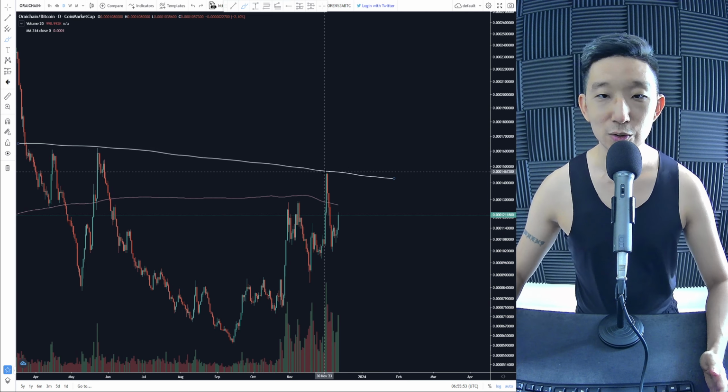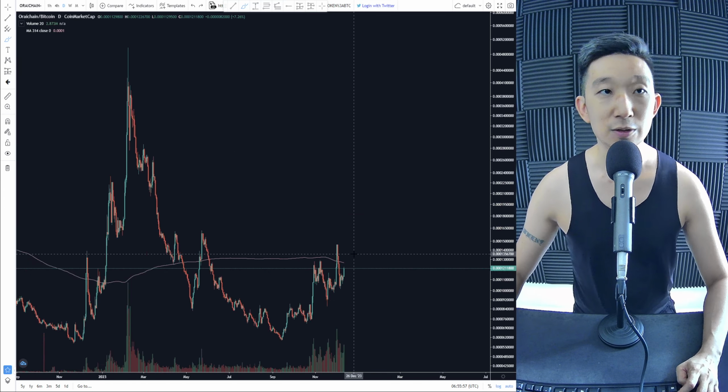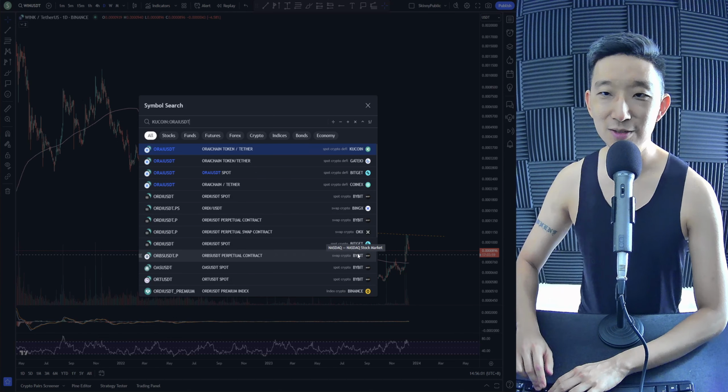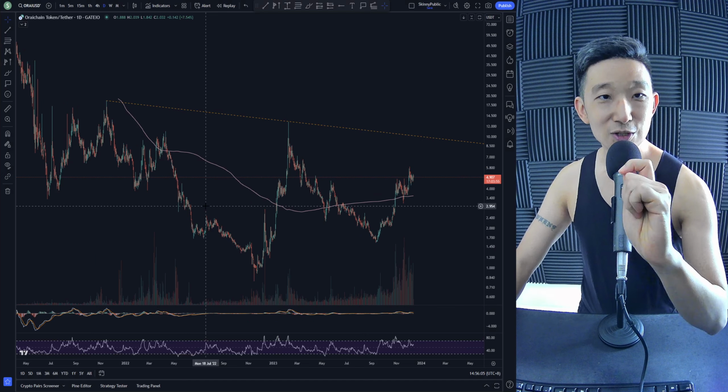Hey, you see that? So we don't know if this is going to be an ABC kind of a chart pattern, or this could be five waves down. So we have to be very careful about ORAI. ORAI against USD, look at it on Shitcoin Central. Okay, but ORAI against USD looks good.